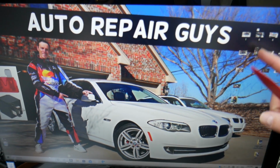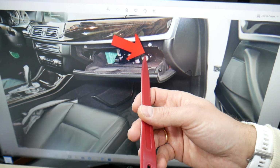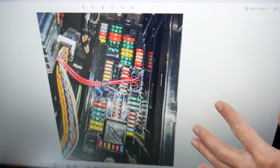But now what we need to do, open the passenger door. Here you need to open the glove box. On the very back on the right side you have a cover. Once you remove it, you will find a fuse box with a layout like this one here.